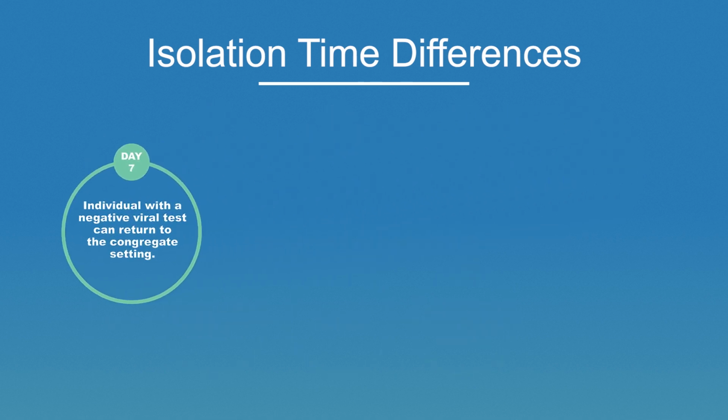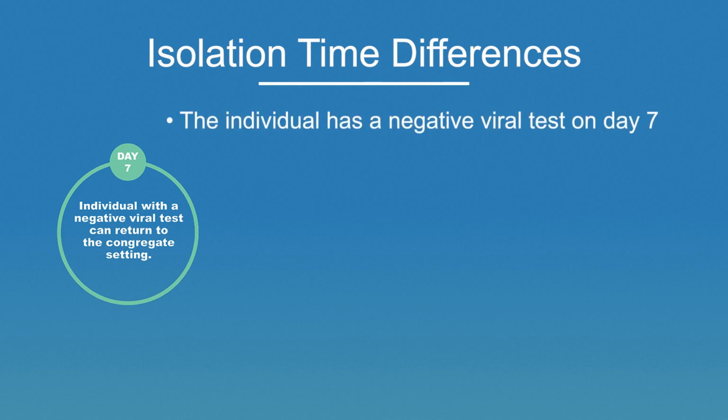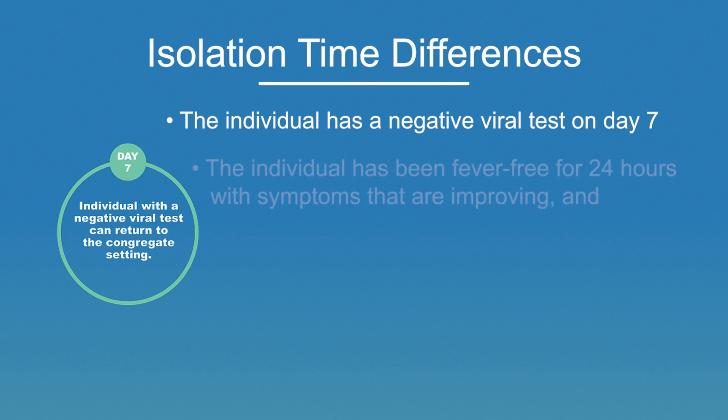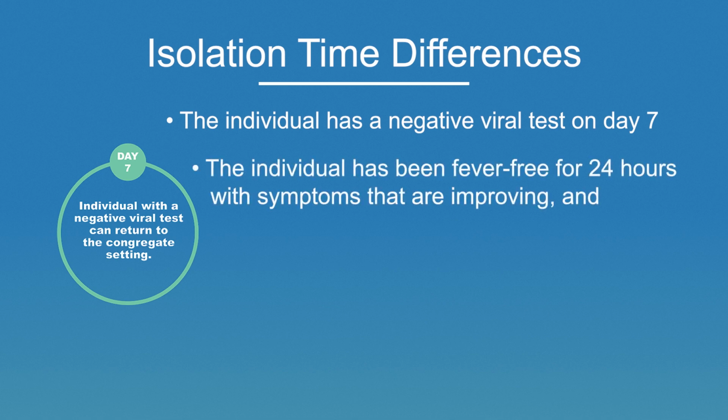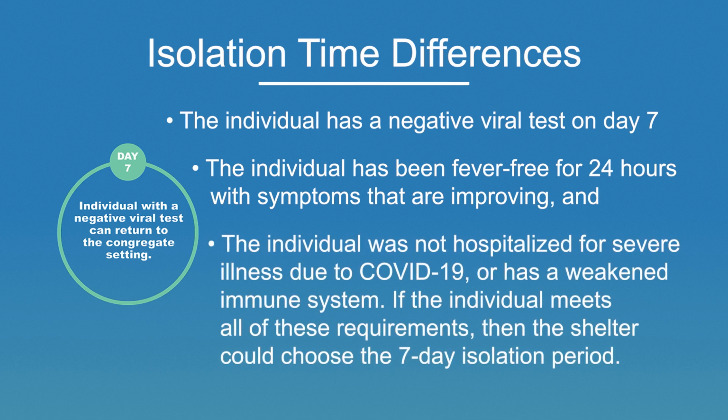Please note that the 7-day isolation period is contingent on several factors, including the individual has a negative viral test on day 7, the individual has been fever-free for 24 hours with symptoms that are improving, and the individual was not hospitalized for severe illness due to COVID-19 or has a weakened immune system. If the individual meets all these requirements, then the shelter could choose the 7-day isolation period.